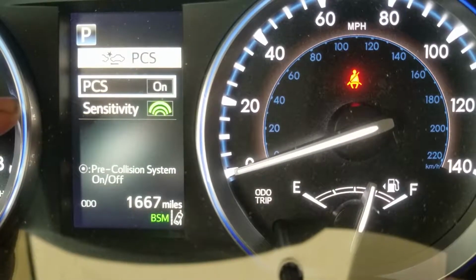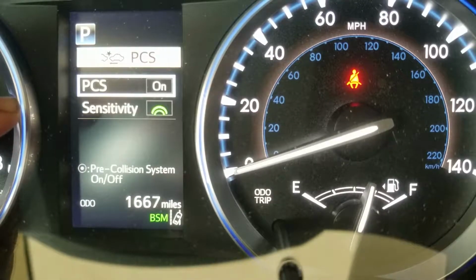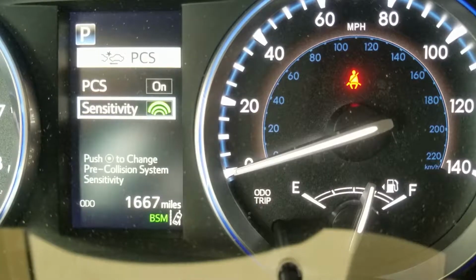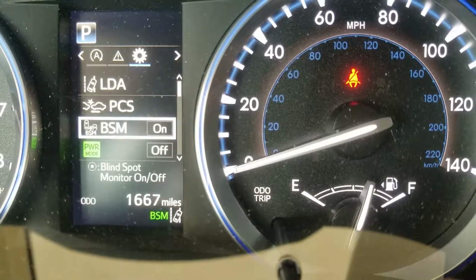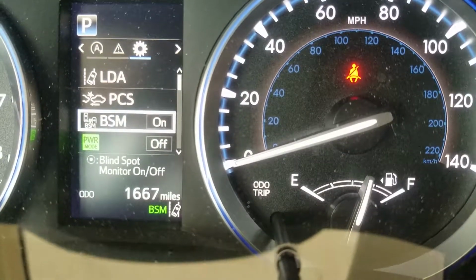And you can also adjust the sensitivity. See, it's on right now, and you can cut it off, but we want to leave it on, and then you can adjust the sensitivity to low, medium, or high. And I prefer it to be high, like I said earlier. Now, the blind spot monitoring is really neat when you're driving down the road, especially on the highway.